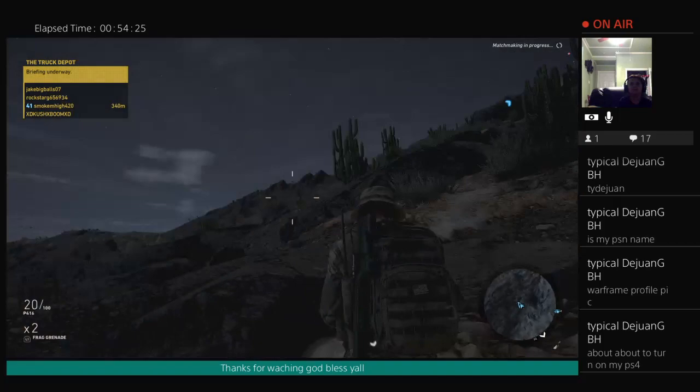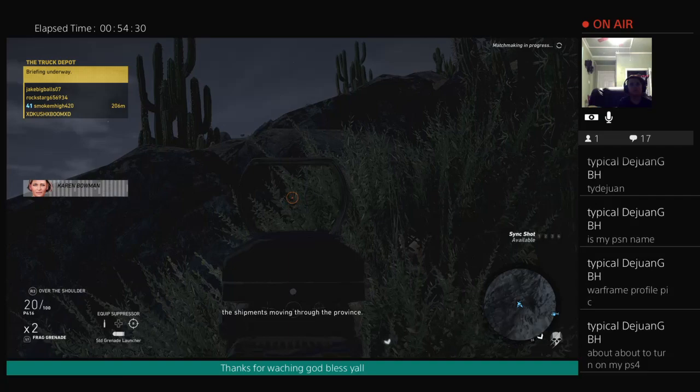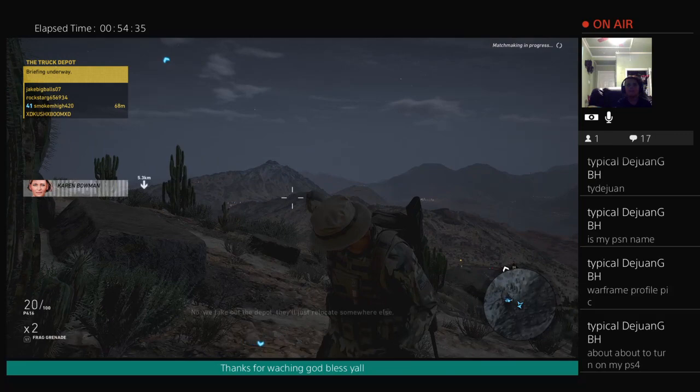We've got intel on a truck depot in Kiwani that coordinates all the shipments moving through the province. Bravo, Zulu. That's just what we need. What's the play? You want to shut it down? No, we take out the depot, they'll just relocate somewhere else, and we won't be any closer to figuring out the rest of the pipeline.